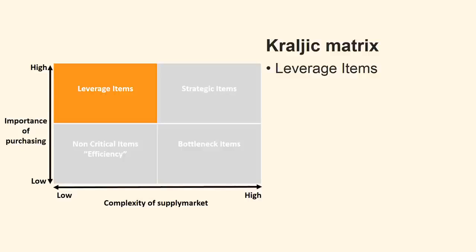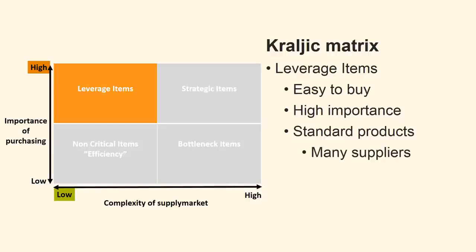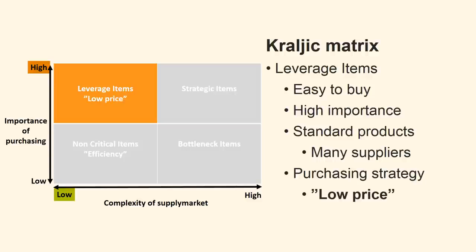Leverage items are products that are easy to buy, and they have a high importance in the buyer's economy. They are standard goods, with many suppliers available, and it is easy to switch supplier. The recommended purchasing strategy is that the purchasing function continuously negotiate lower prices. This can be done by letting the various suppliers submit a tender for large orders for successive deliveries. The supplier achieves economies of scale in the production, and our firm does not suffer excessive storage costs.